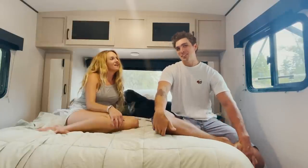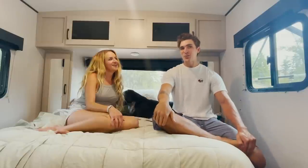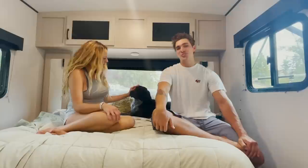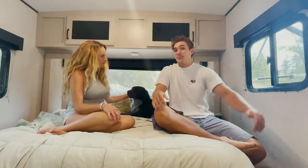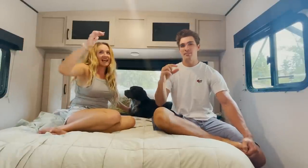And so we saw some videos on YouTube of people in here, but I'm like, they kind of look like shorter people. So it was interesting buying a trailer without even having been in it, knowing if I'm even going to fit in it. You fit. I fit. Yes, I fit. Spoiler alert, he fits. His head doesn't hit anywhere.